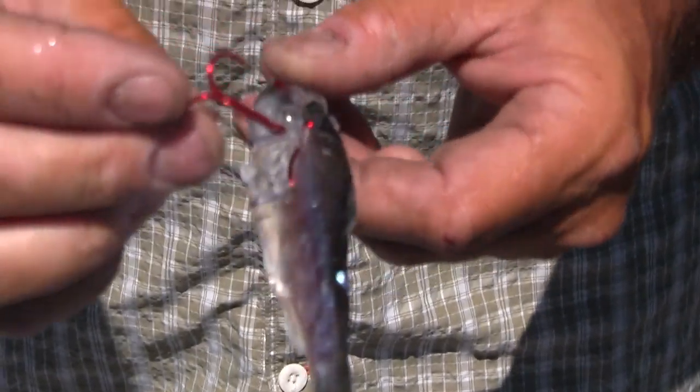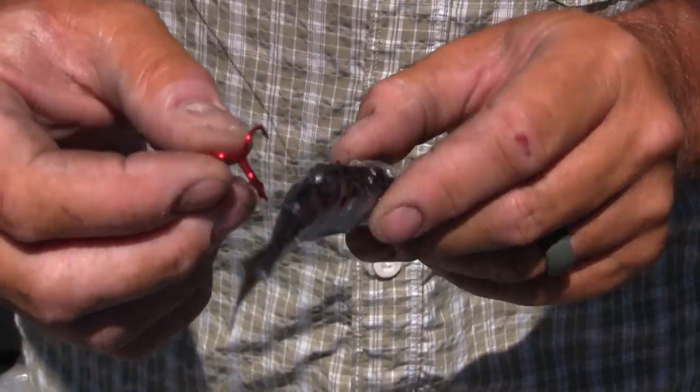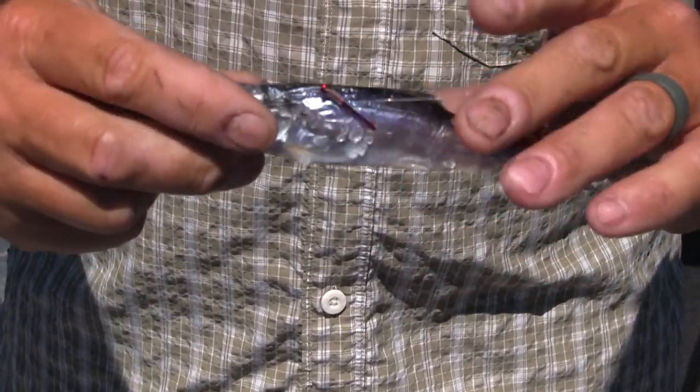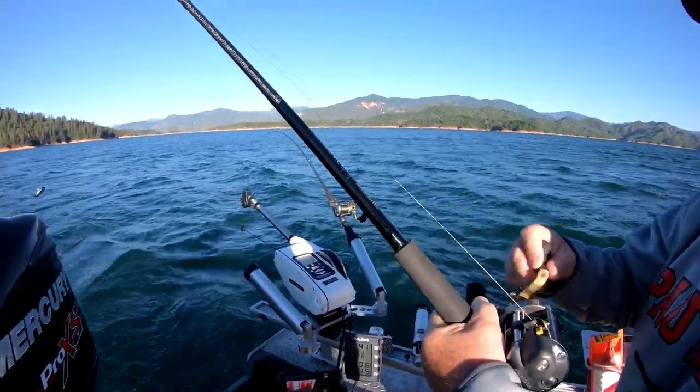We got a number four treble we're gonna use as a trailer. And this is really effective in making sure that these fish stay hooked once we do hook them. Next thing to do is start trolling and tune that bait and make sure it's ready to roll for these trout in Shasta Lake.